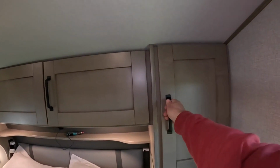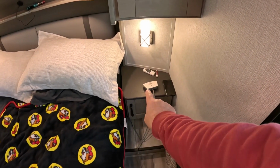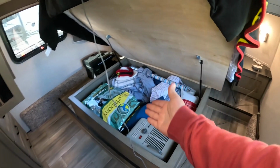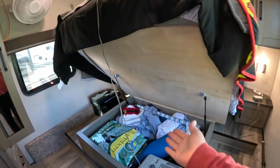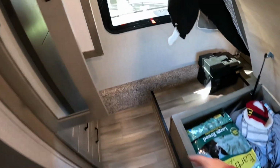Storage cabinets, that just goes all the way through. A little storage cabinet on each side. I love that nightstand there. Lots of storage under the bed. The bed comes up really tall. This bed lifts up really tall, which is nice. And when that's up, you could have a dance party in here.